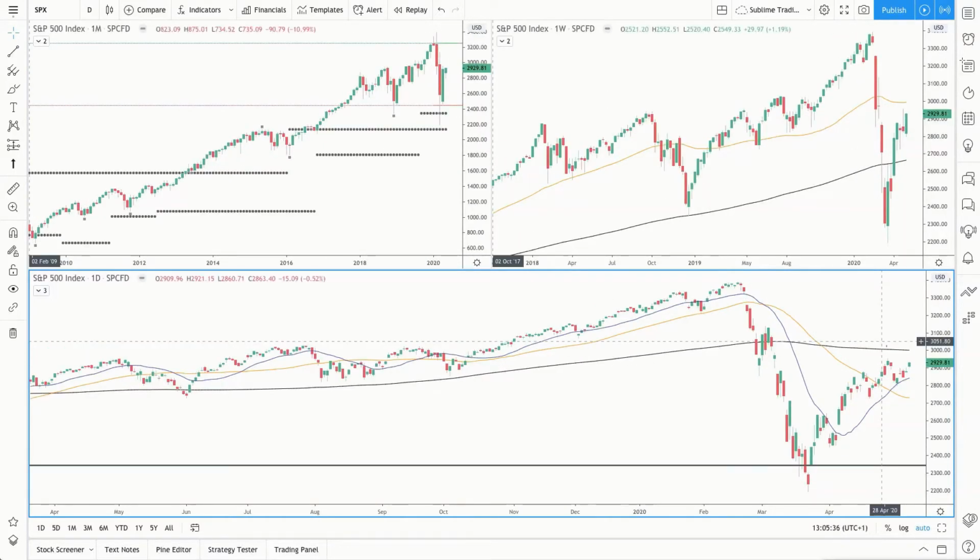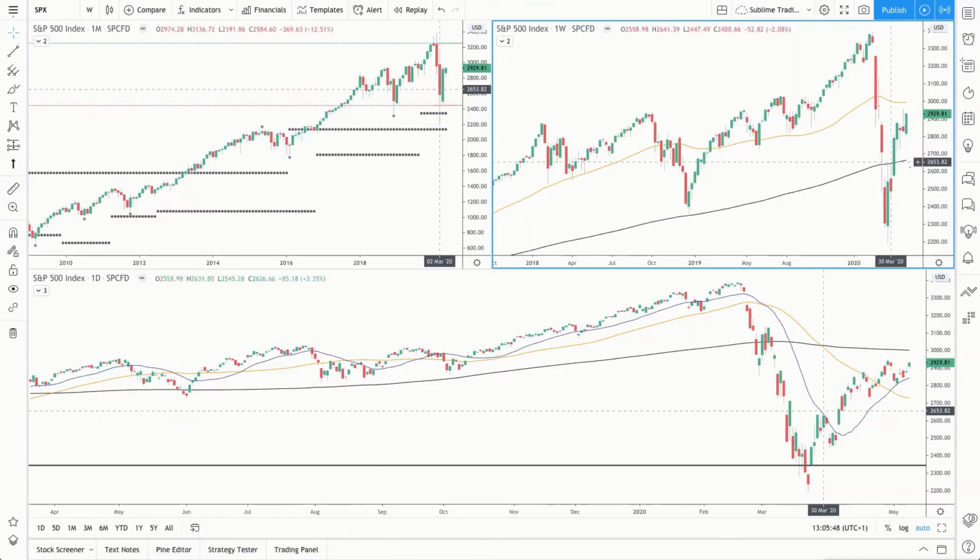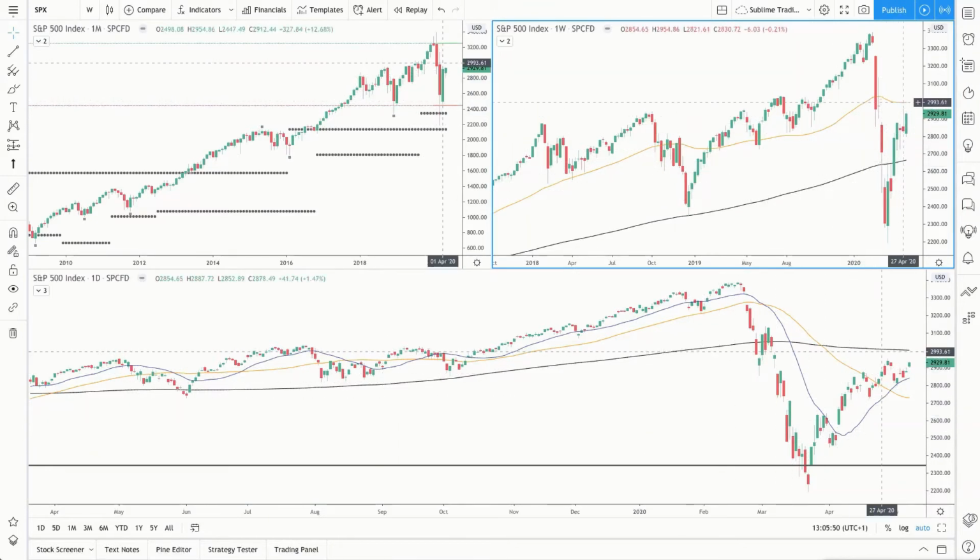A similar setup on the S&P 500, starting with the monthly. We can see that the month of May is starting to look bullish, but still price is trading below that 3,000 round number. Now, on the weekly, price is above the 200 moving average, but below the 50 simple moving average. We can see a bullish week last week. We want to see the high of April cleared and the 50 simple moving average and that 3,000 round number cleared to suggest strength to the all-time high.